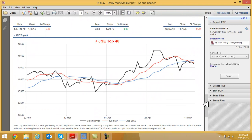Looking at the Top 40 index of the JSE, indicated by the black line, you can see it's still trading under the 10-day as well as the 20-day moving average. That's the blue and the red line indicated. We need to see if momentum will start going sideways like previously after it crossed, and when it will start moving up. Keep a close eye for the breakup, similar to this position here, to indicate momentum going upwards, sideways or more downwards.